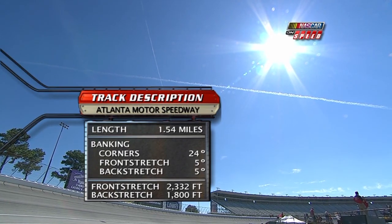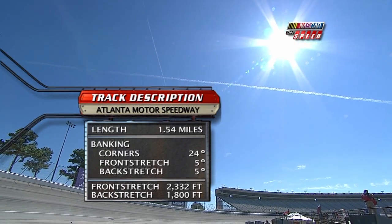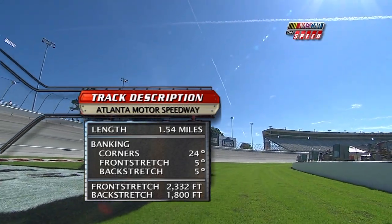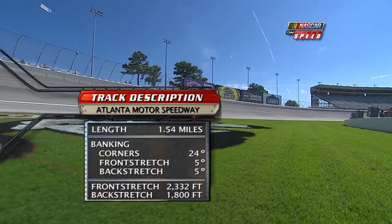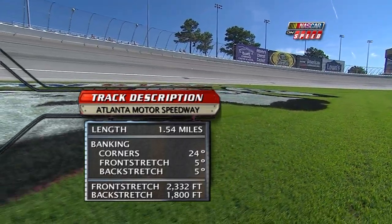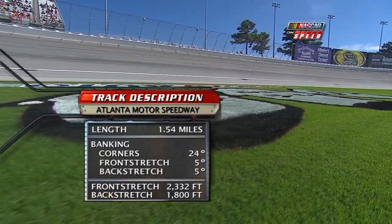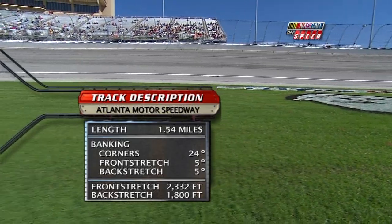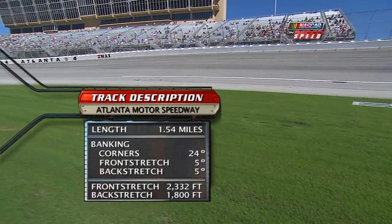This really doesn't tell the story, though, Michael. You see it's a little bit over 1.5 miles. The corners are 24 degrees, 2,300-foot front straightaway. But these guys can race from the bottom of this racetrack all the way up against the wall. Some people will be able to make the track shorter than 1.5 miles, and some of them are going to make it quite longer than 1.5 miles because they measure the distance around the track in the center, and you're going to see guys below it, above it.